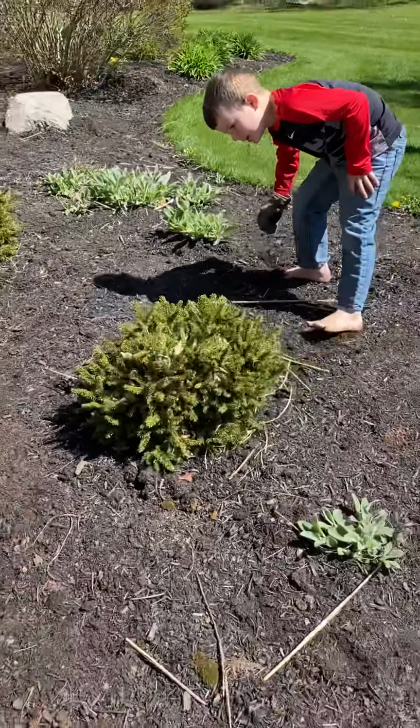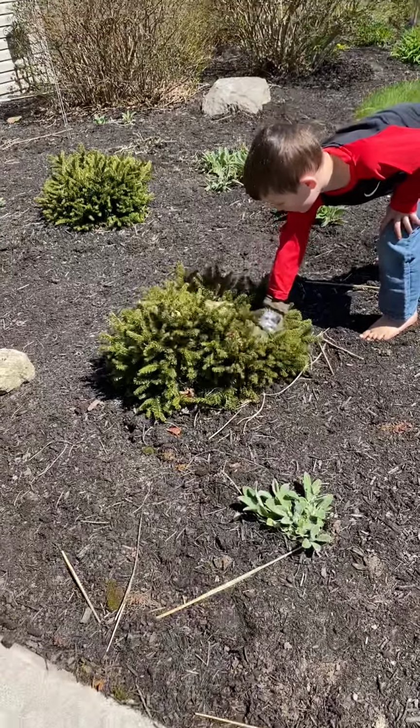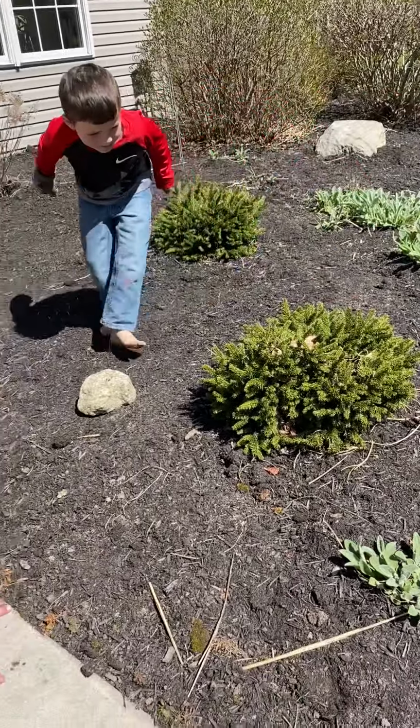Here we are again on another snake adventure. Caden the snake wrangler found a snake that slithered into this bush. Will he catch it or will the snake run away?